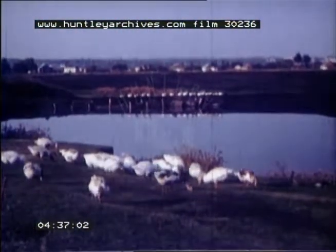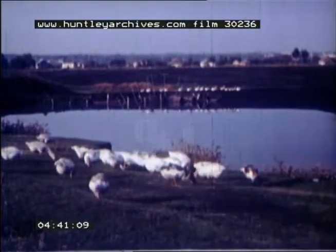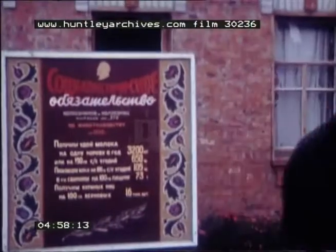Flocks of geese are kept on nearby waterways. This particular farm, with all its equipment and livestock, is actually owned by members of the collective farm. Work is planned and allocated from the farm headquarters and agricultural experts. There's one attached to the farm.